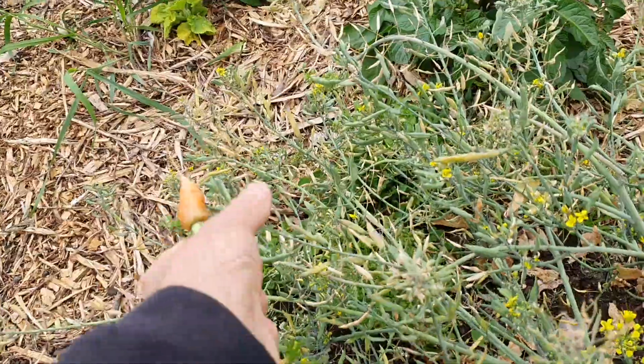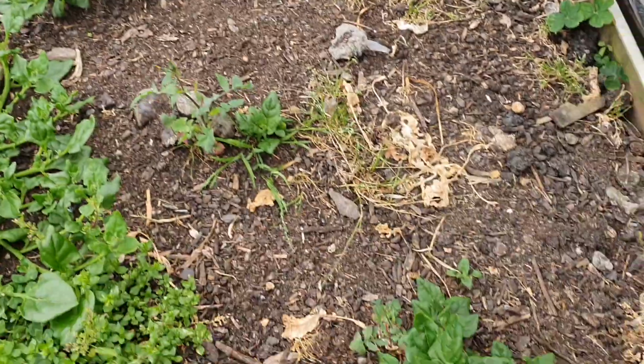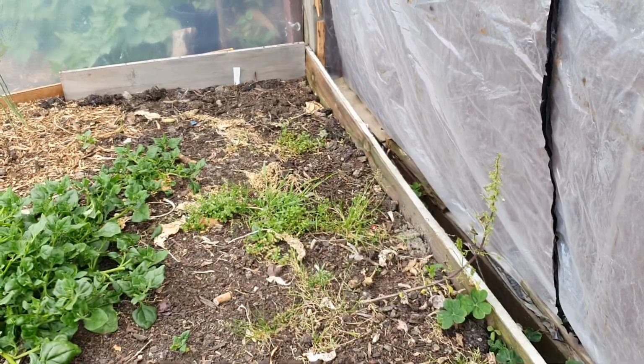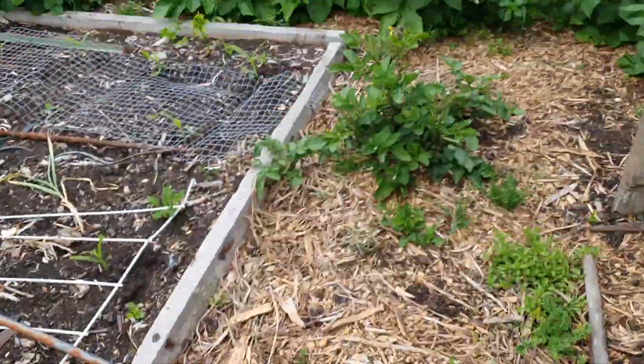I'd say they're ready. I'll let them dry up. And we've got some New Zealand spinach self-seeded in here. Four plants. 1, 2, 3, 4. Oh, here's a fruit tree. I wonder what that is, or if it'll ever produce any fruit.